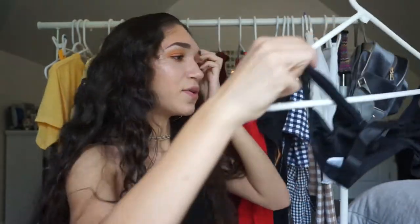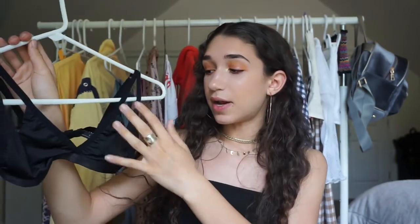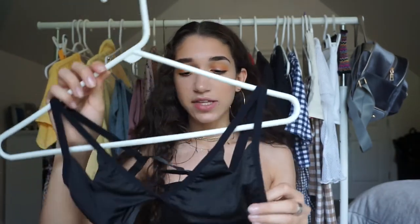So we're gonna start off with this little bralette, and I really like this because it has these cutouts right here. It's a simple black bralette, but it has these little cutouts which add something different, and I really like that, especially if you're wearing a looser shirt, you can see that. I just think that looks really cute.